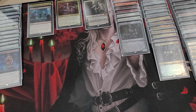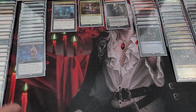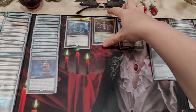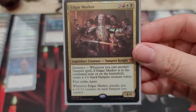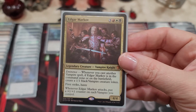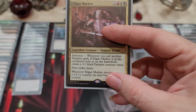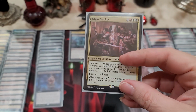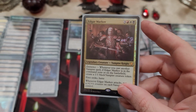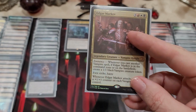I love his strategy. There's a lot of, as you can see, heavy creatures here. A few planeswalkers, a few different things. So we're just going to dive into this and feel out what's going on. Now, if you haven't seen this card, it's Edgar Markov. He is the commander. He has Eminence, which was more or less a mechanic that came out in 2017, the commander decks, but I do not believe that it's been a thing since. I'm pretty sure that there were 4 commanders that came out that had Eminence, like Edgar here.